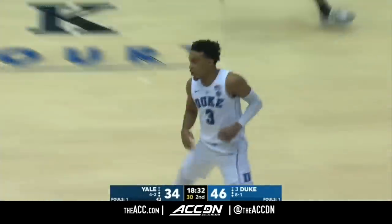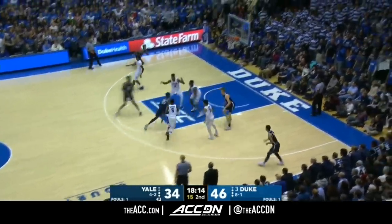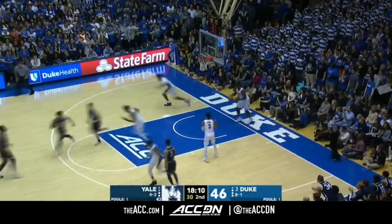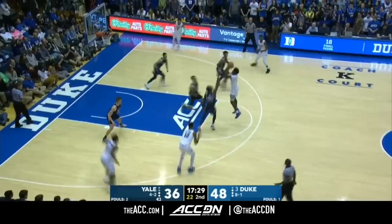Trey Jones with the bucket for Duke. The lead is 12. Turn it up here, and to their credit, despite the offensive struggle, shots not falling, the energy has been omnipresent from the Blue Devils. Oney managed to get it to Reynolds for the bucket. In spite of that, like you said, Yale's expected to challenge for the Ivy League championship.